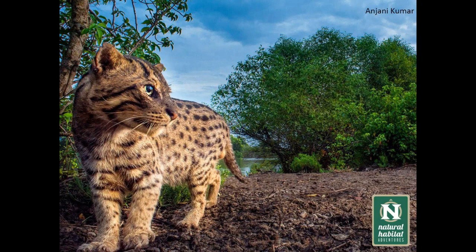And most of them hold very interesting habitat niches. As you can see here, there is this fishing cat, which we'll be talking about later. And this cat lives exclusively in the mangrove forests in the coastal belts of India, and also in some very marshy inland waterways.